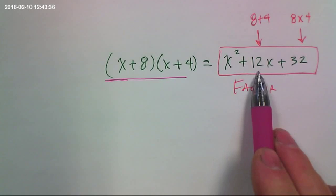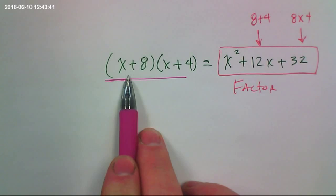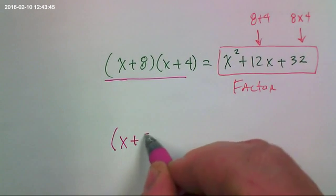You're going to be given this. The instructions are going to say factor, and that's your answer. So let's talk about how this works, in case you don't remember. Let's do another one.